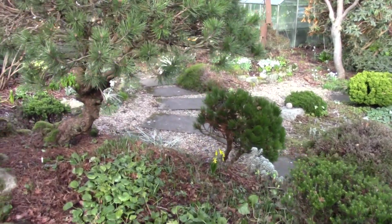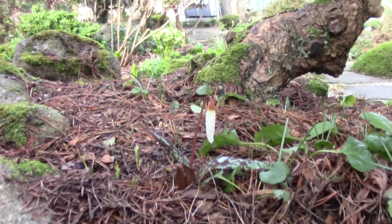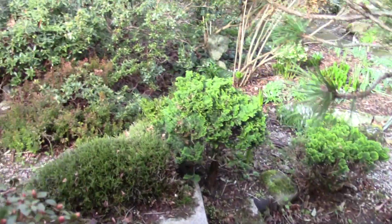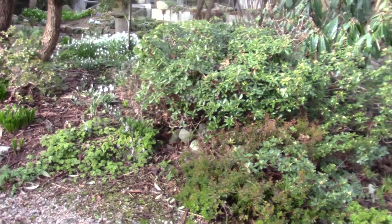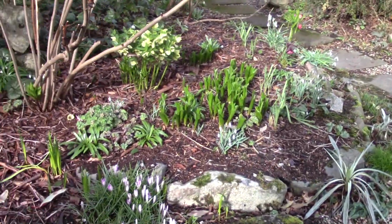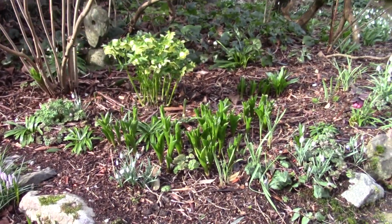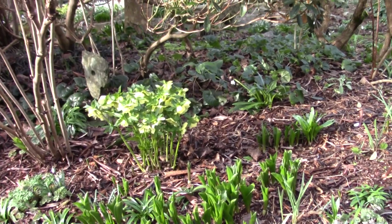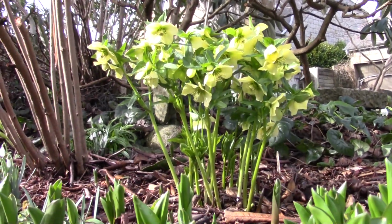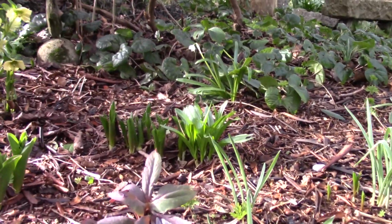So that combined with the colder shaded area. So let's move round. More Erythronium caucasicum coming there. Lots of Crocus at the side. It's a cluster of Thomasinianus. More Colchicum leaves. More Hellebores, sort of creamy yellow. Come round, so various Hellebore seedlings.